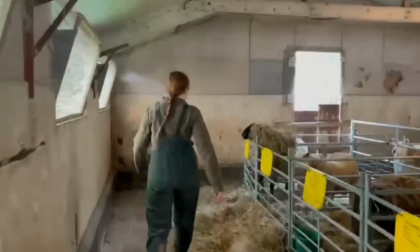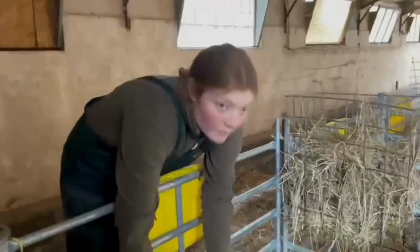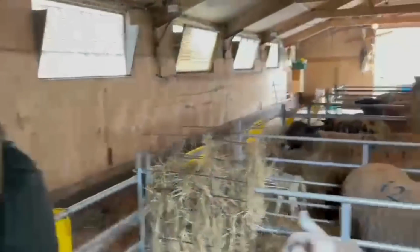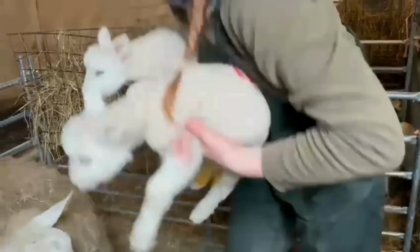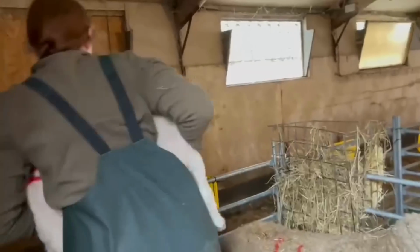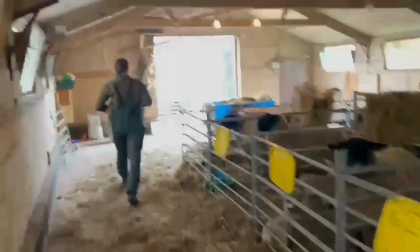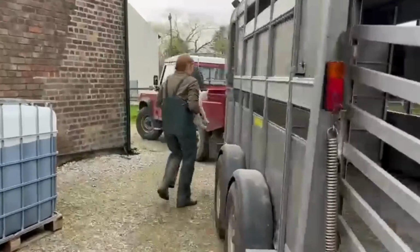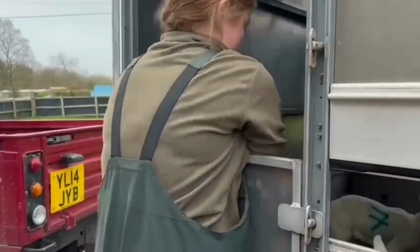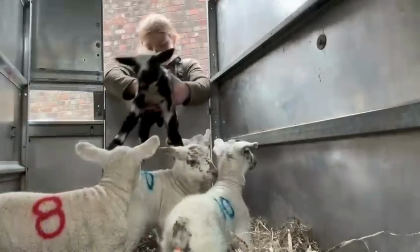I'm also joined by Farmer Erin, one of our agriculture students. So she is just picking out the lambs as these are moved first into the trailer. And this just makes sure that they don't get squashed by the ewes as we move them. You may be able to hear that the ewes are making a little bit of noise, and that's just while they're momentarily separated from their lambs until they're reunited in the big pens.